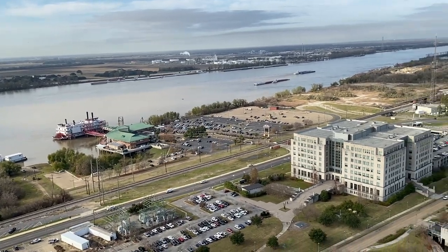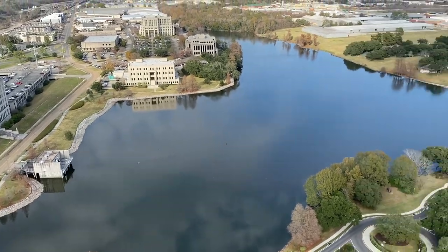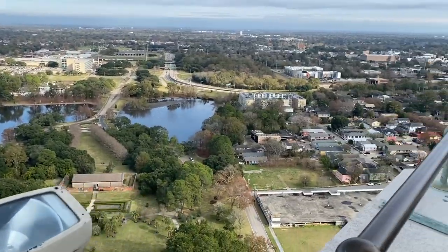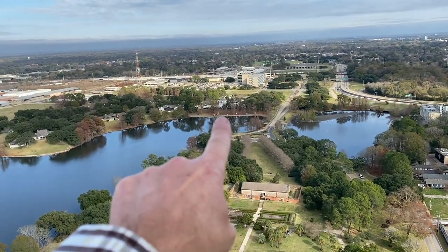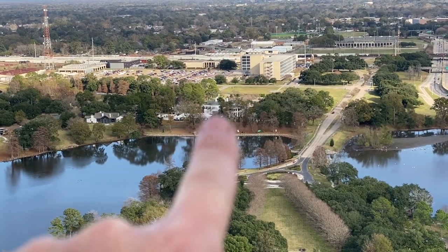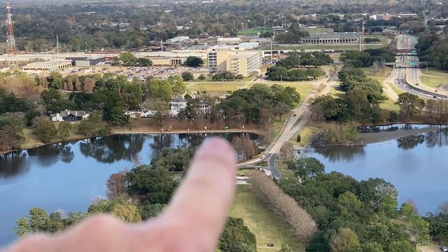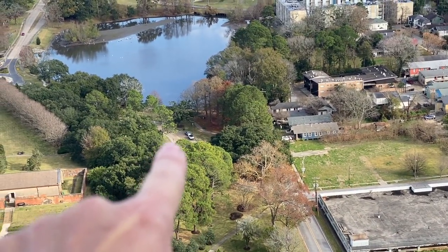Paddle boat. Pond. So this is the state of Louisiana Capitol Complex. We're in the Capitol building. Governor's Mansion is right here. Zoom in there for you. Yep, that's the Governor's Mansion, Louisiana. You can come in. This is this little park area here. And again, that's where I parked and worked this morning.